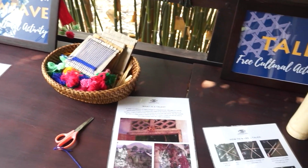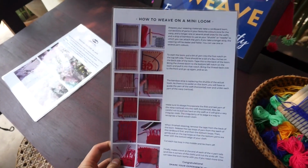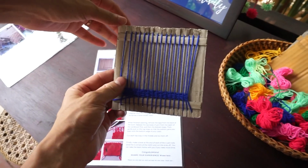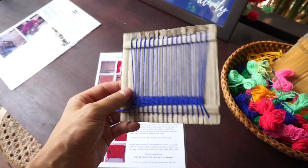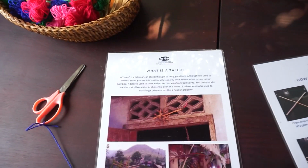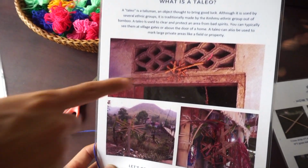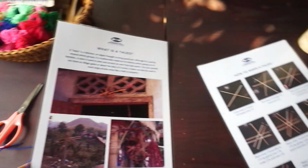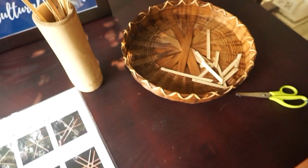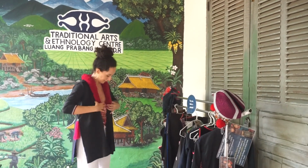And here's a free arts and crafts activity that you can partake in back here in the cafe. You can make this mini cardboard loom. That's cool. All the materials are right here, or you can make a talisman. The instructions are here, and the materials are here. Oh, whoa, actually it fits. How's it look?